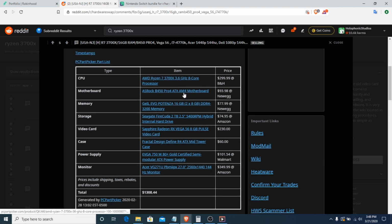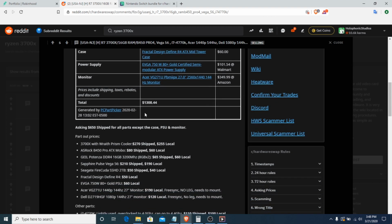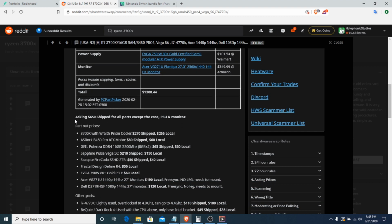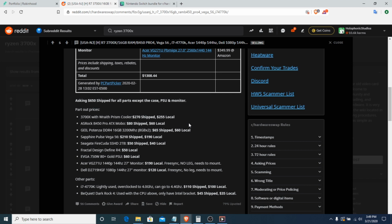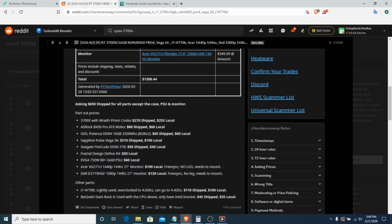So it shows how much he bought it all for, and then it shows the total amount that he paid for it originally. And now it's saying that he's only asking $650 for all the parts except for the case, power supply, and monitor. But he's also willing to part it out. $650 would be a stellar deal for all of these things combined, but I don't want all of these things. All I want is the CPU. So it says here that the 3700X with the cooler is $270 shipped, or if you're able to buy it locally from him, $255, which is a pretty darn good deal.